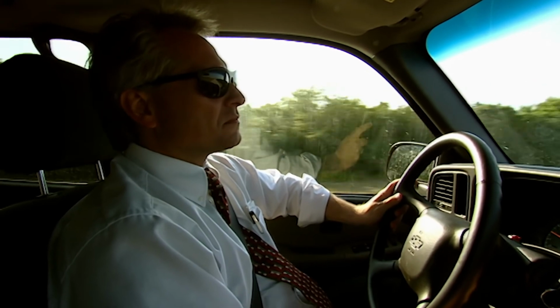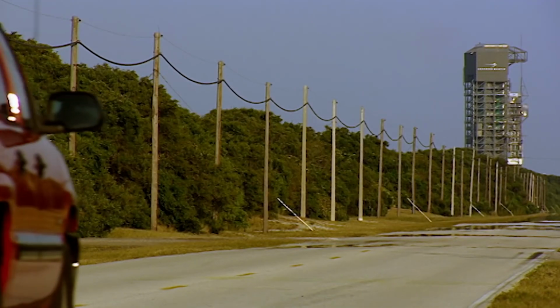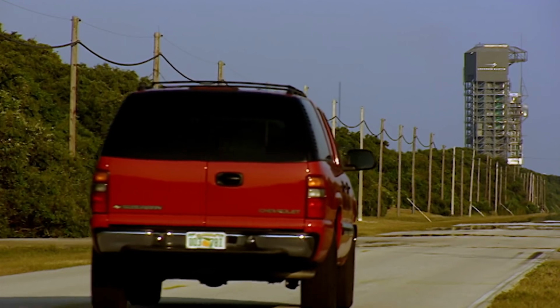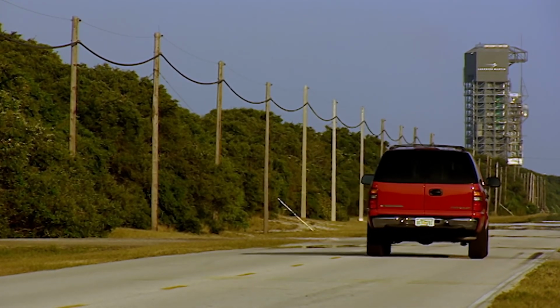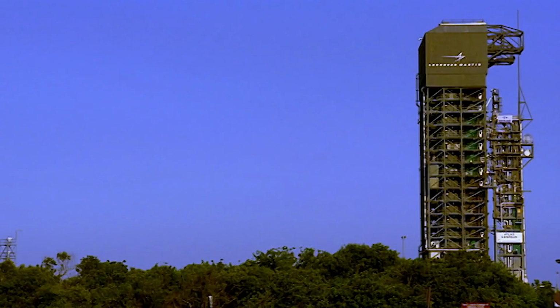Rocket scientist John Karras of American space giant Lockheed Martin is on his way out to the launch pad at Cape Canaveral, just a few days ahead of the inaugural flight of the latest Atlas rocket, powered by a Russian RD-180 engine.